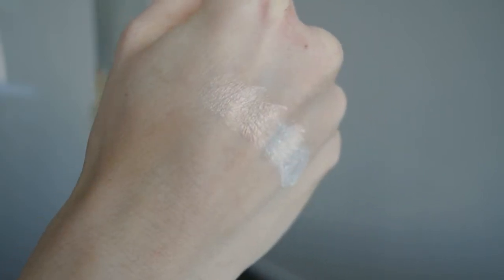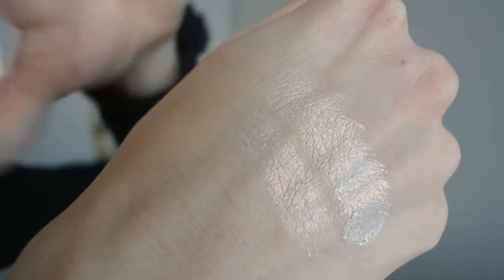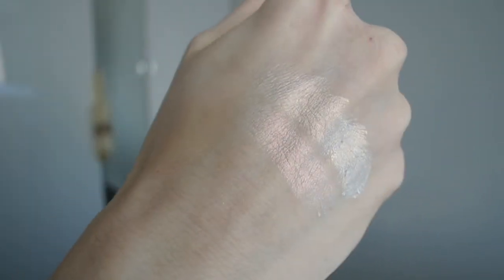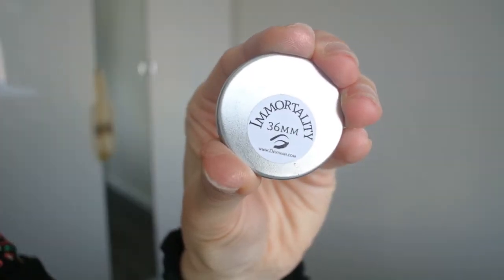Euphoria is this gorgeous gold shifting peach highlighter, and I'm really happy that on my personal skin tone it shifts a little bit more peachy orange rather than gold, because I'm not a huge fan of gold highlighters on myself. This one is beautiful. The formula, just like with the other ones, is great.